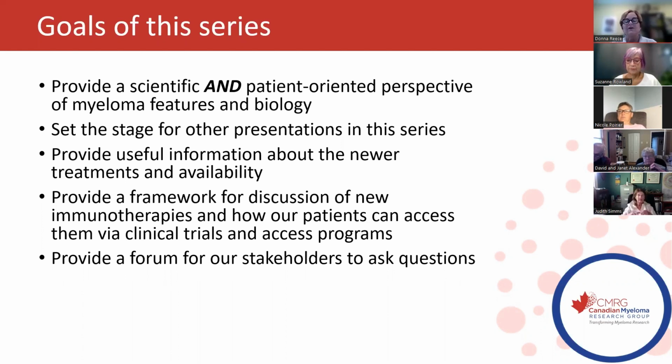We also want to set the stage for other presentations in this series, provide information about the newer treatments and how they're doing better, and then a framework for discussing this whole new world of immunotherapy, and in particular, how our patients can access them, because they're expensive and we don't know when they're going to be funded, and there's a mishmash of trials and access programs that we see on the horizon. And we do want to provide a forum for our participants to ask questions.